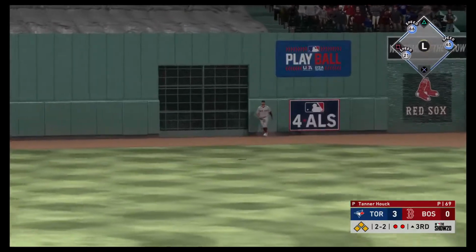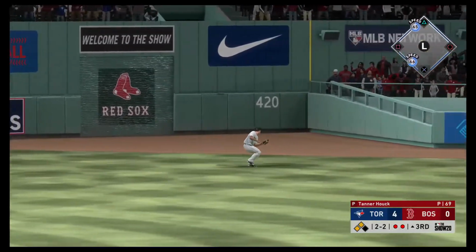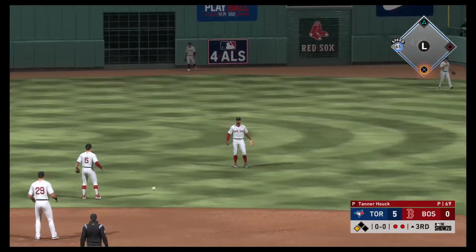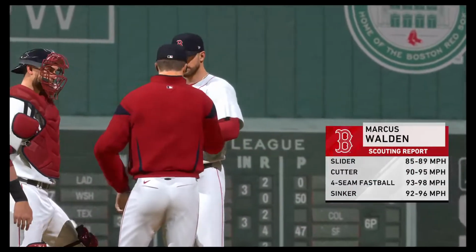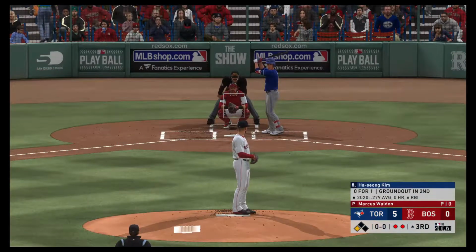Verdugo backing up on it. He jumps, but he can't make the play. It's off the wall. And the runner will score from second. And he's in safely to third as they also score a pair of runs on the play. Marcus Walden is going to come on to pitch here, and in just the 3rd inning, you have to think he'll be asked to eat some innings.